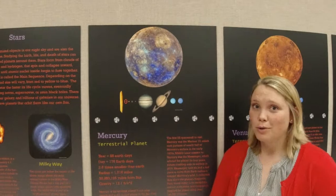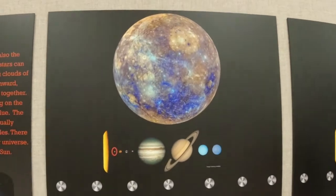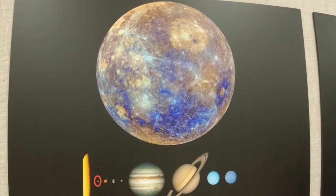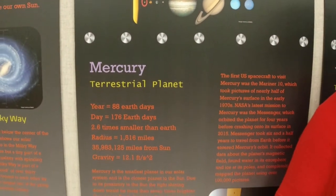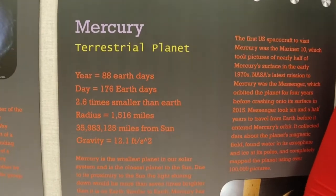Mercury, while it is a small planet, is very fast. It takes 88 Earth days for it to circle or orbit the sun. Mercury has no moons and no rings.